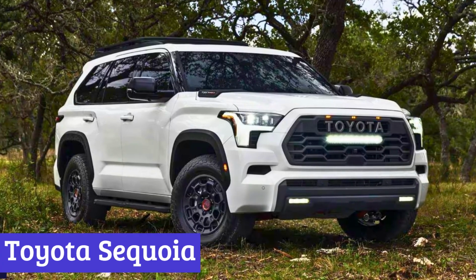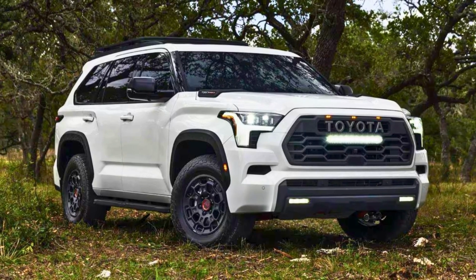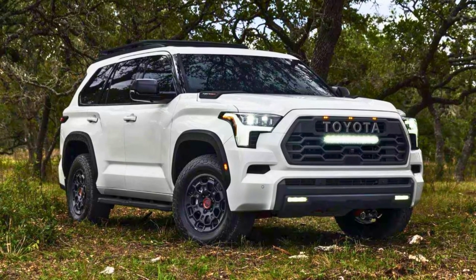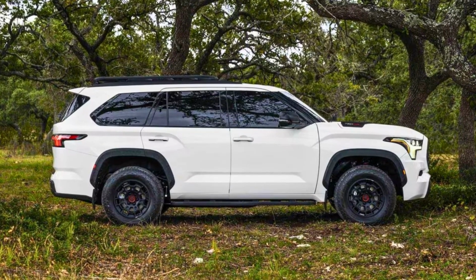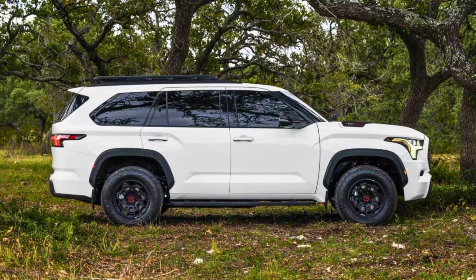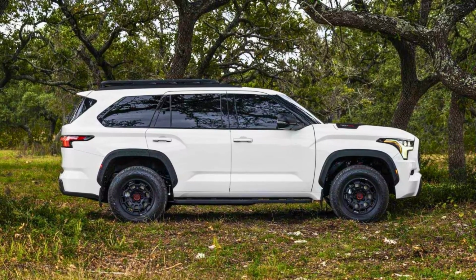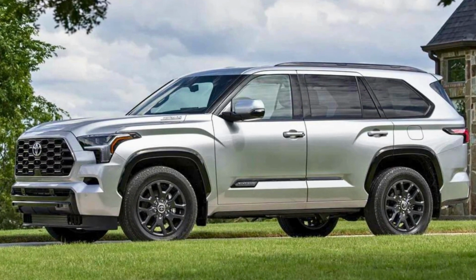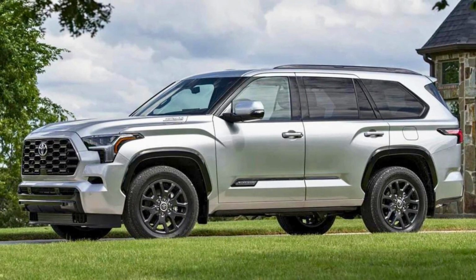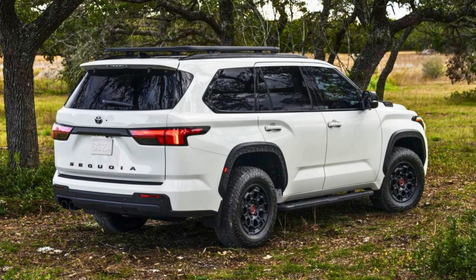Number 1. Toyota Sequoia. The Toyota Sequoia. It's been around since 2001, and it's like that cousin who's always hanging out with the Toyota Tundra pickup truck. It's been giving those big, popular, full-size SUVs a run for their money. But here's the kicker. In over 20 years, they've only given us 3 totally new Sequoias. Now, as for the latest model's reliability, well, we're kind of in the dark. The crystal ball's a bit cloudy, so we don't have the scoop on that just yet.